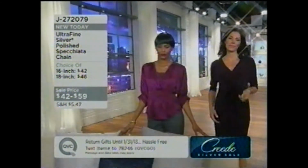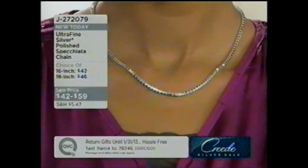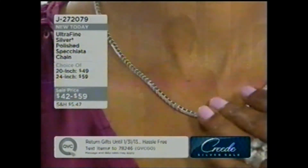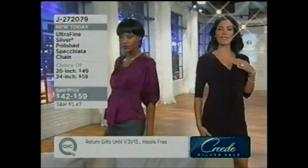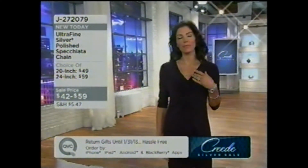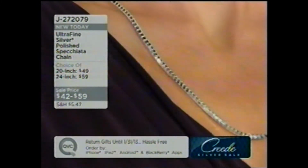So if you're just tuning in, ultra-fine means it is not 925, it is 950, which means it has even more shine and radiance, means it is hypoallergenic, means it is tarnish resistant. So this is a carefree, worry-free piece that looks beautiful either on its own or with a pendant. Knowing all of that, now taking a look at that sale price, maybe you start to understand why I get a little excited about this piece.